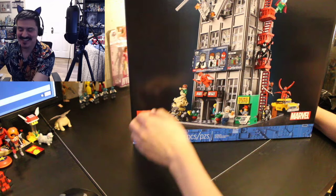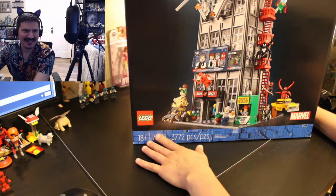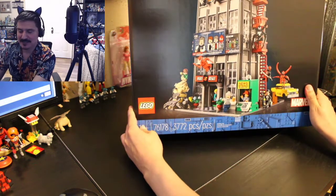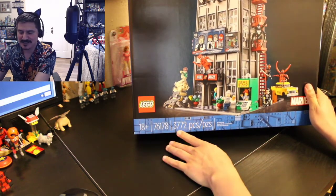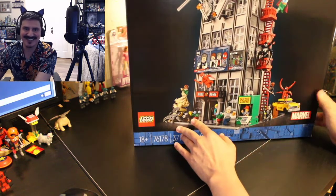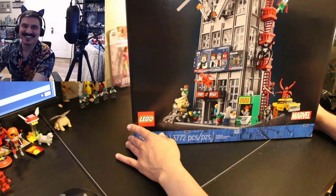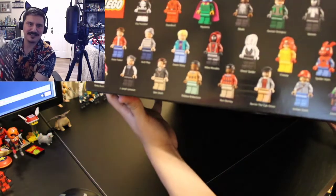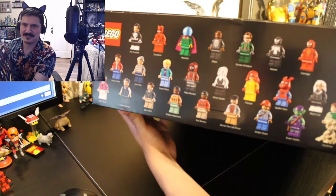Yeah, it came in very, very quickly. I was surprised at how quickly it came in. 3,772 pieces. Yeah, clearly. It also has a very ridiculous amount of minifigures that come with it.